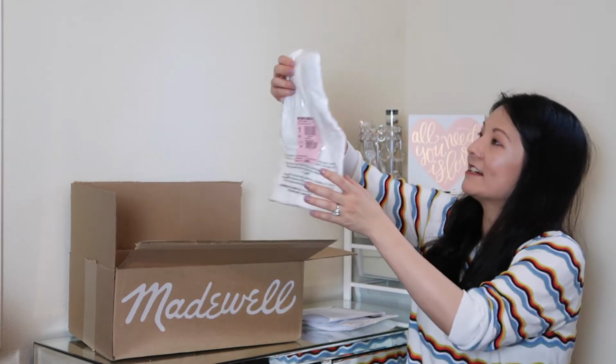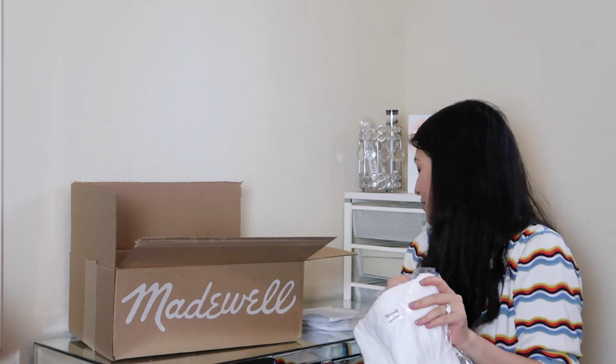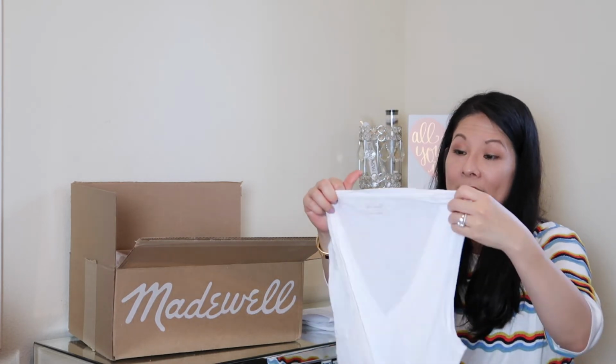So the next thing here is just a basic tee. This is another thing that I probably shouldn't have picked up, but I just couldn't help myself. It's a basic whisper cotton V-neck tee. It has a little embroidered cherry on it, and it's in a size small. So I wanted to just see how this does. I've sold some very basic, similar whisper knit tees from Madewell before, surprisingly for a decent price point. I never think these things are going to resell for a lot, but they often do.